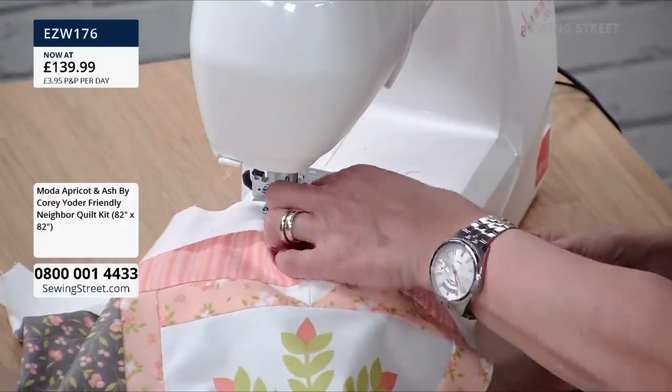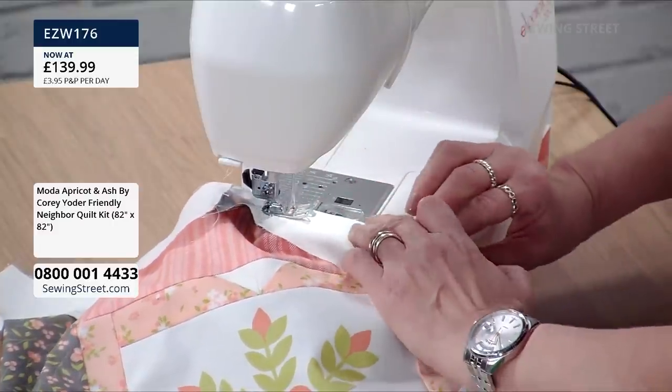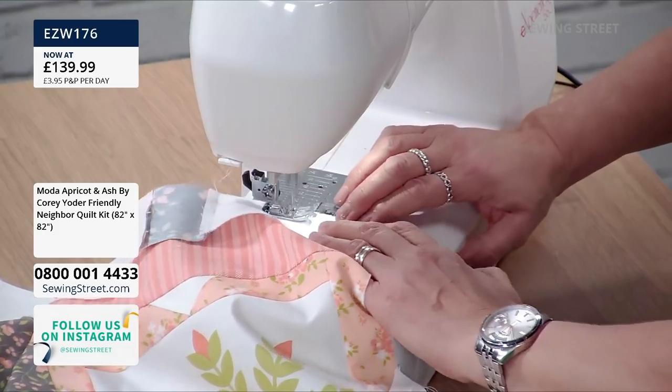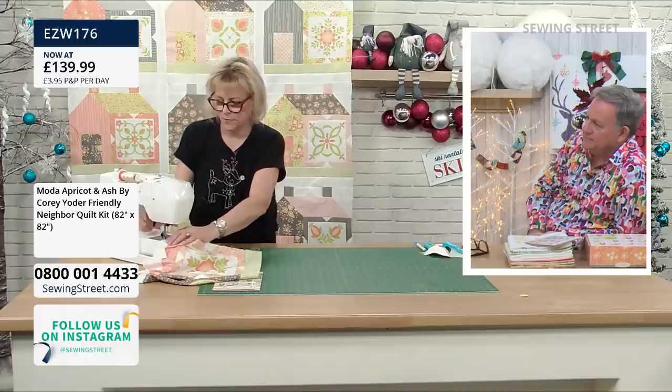And as I say, John, it is really well worth just sitting at your machine for 5 minutes before you start sewing, to make sure that you absolutely get that seam spot on at 1/4.